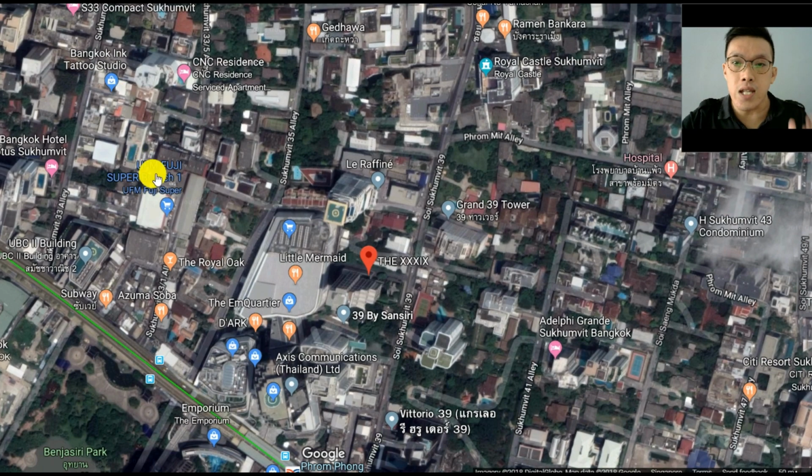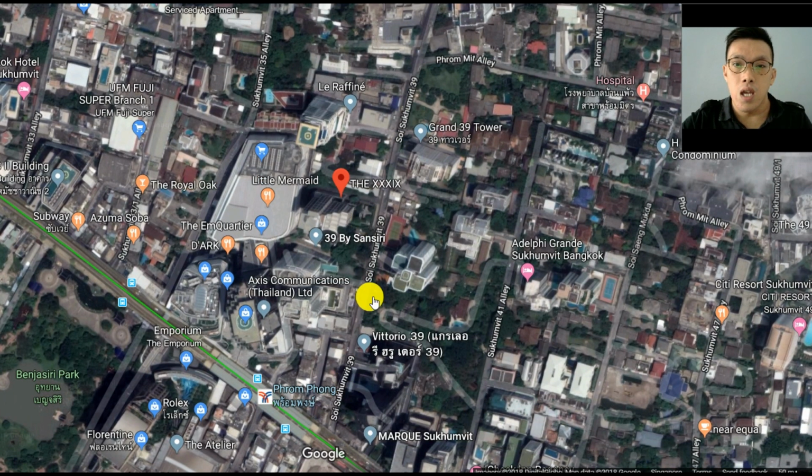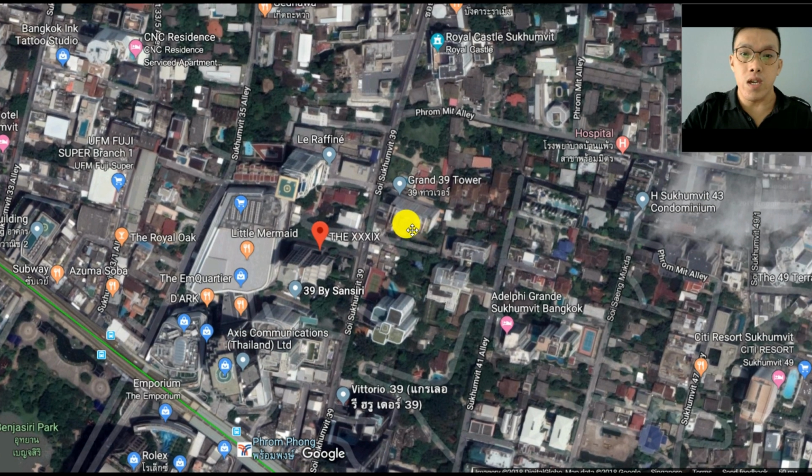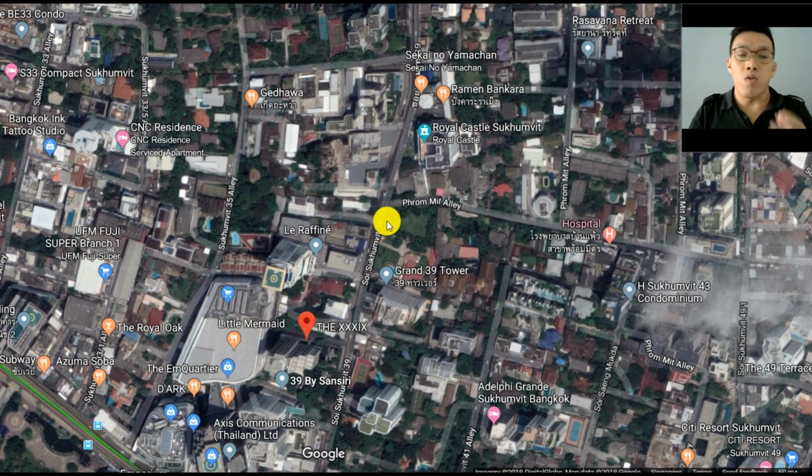Okay, so State 39 is actually on the other side of M Quartier, along Soi 39. Once you turn off Sukhumvit Road and go into Soi 39, after the initial stretch you will be passing by several luxury condos like the Diplomat 39, the 39 by Sansiri, and Le Raffine. In between the condos there are some nice cafes and convenience stores as well.